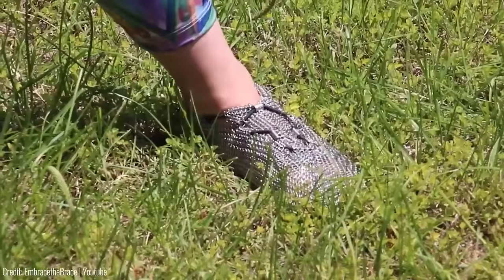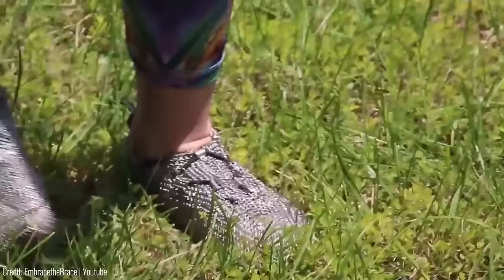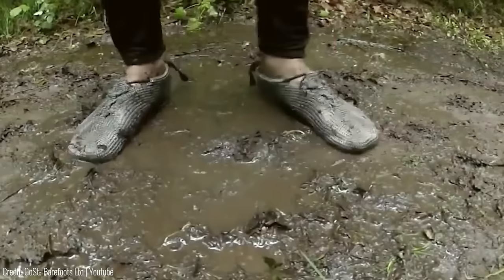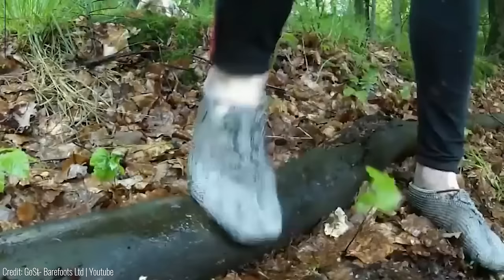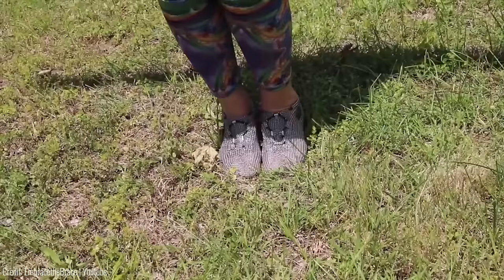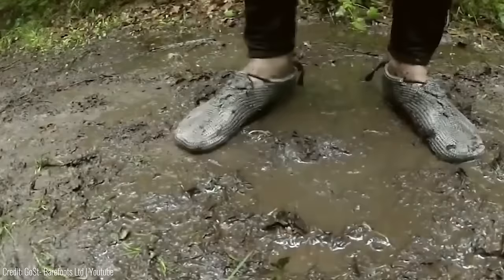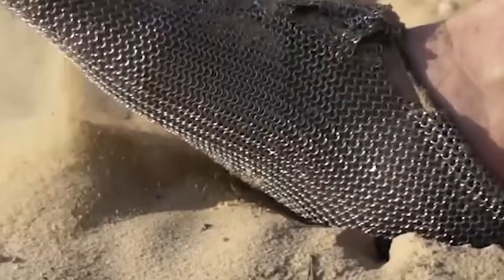But the sole is made of Kevlar, which is incredibly durable and resistant to cuts and punctures. The shoes are also waterproof and easy to clean. Plus, they're super lightweight and breathable, making them ideal for any outdoor activity. So whether you're hiking, running, or just exploring, Paleo's shoes have got you covered. And the best part? They start at just $119.